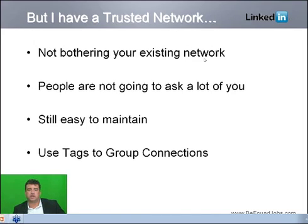Now, when you build out your network with super connectors, you can actually flip a switch and turn off your account settings so that no one even sees you adding them. That way you're not bothering your existing network at all. And super connectors, they're not going to ask a lot of you. They're busy super connecting. So it's still very easy to maintain your network. It doesn't take a lot of work to add all these people to your network.